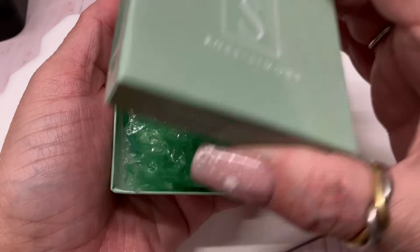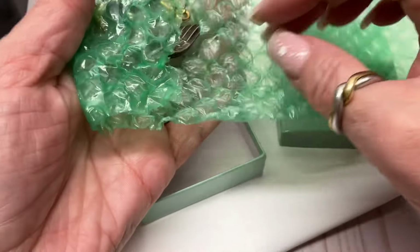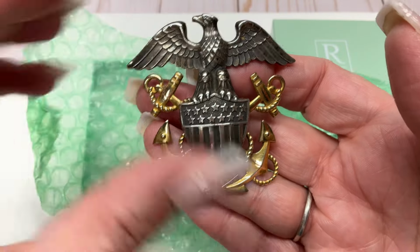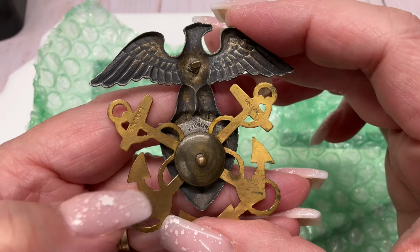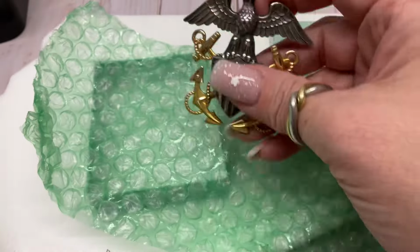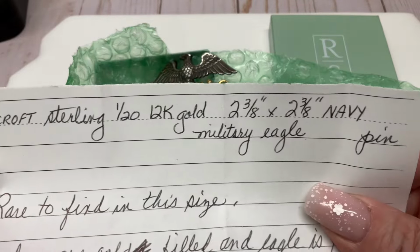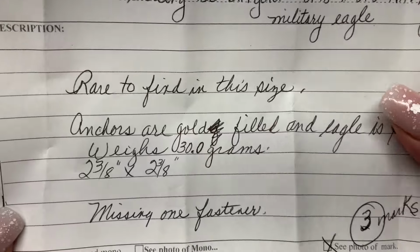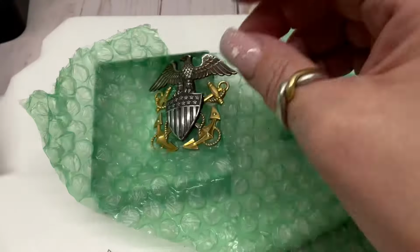Okay, Ross Simons. I don't know if that's really what's in there. Check that out. That's pretty neat. Bancroft, 1/20, 12 karat gold filled, and this is sterling. Wow, that's a hunk of sterling, guys. All right, let's see what she describes it as. Rare Bancroft sterling, 1/20, 12 karat gold, navy military eagle pin. Rare to find in this size. Anchors are gold filled and eagle is sterling. Missing one fastener.